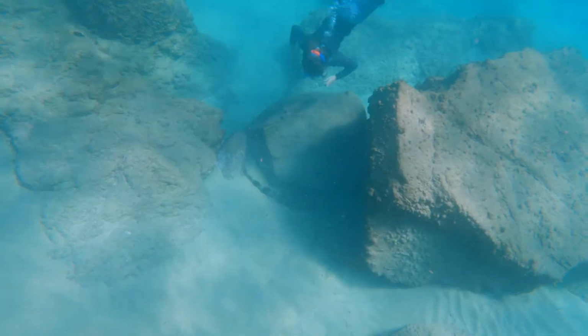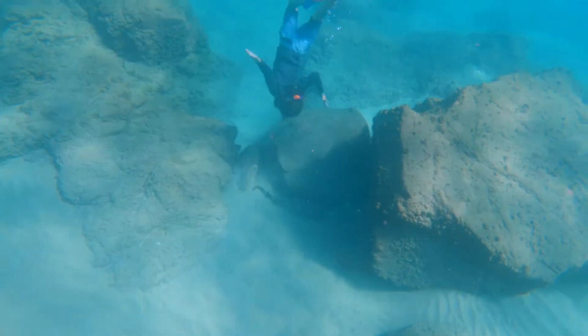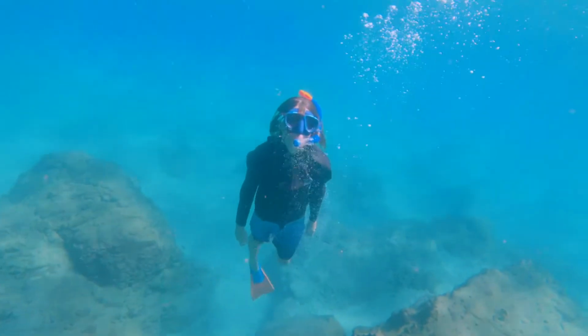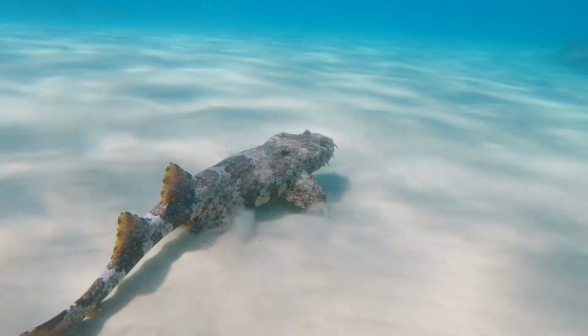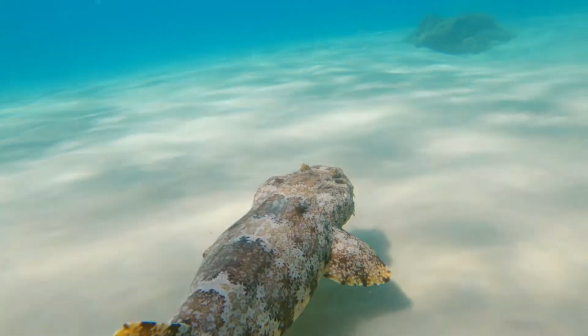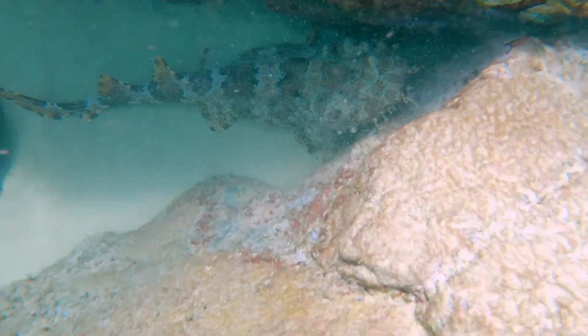But otherwise, if you just hang around it, it will just be calm and pretend it's as still as a rock most of the time. It won't actually ever try and bite you, like most sharks won't. So these guys are bottom feeders, and they eat crayfish, crabs, and octopus, things like that, that are mostly on the ocean floor. And they'll just wait, they'll sit still, and when the prey comes by, they'll strike up out of the sand and get their tucker.